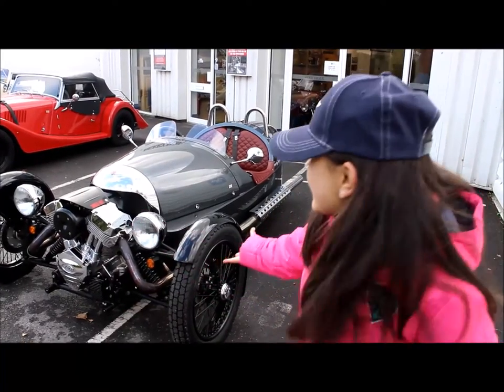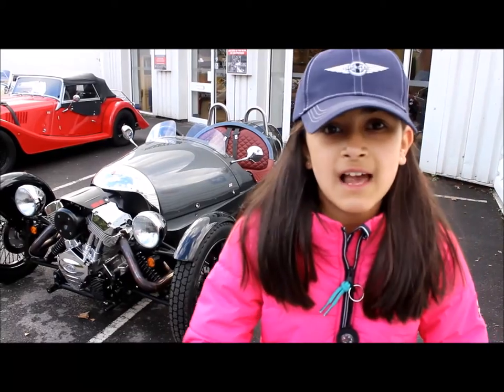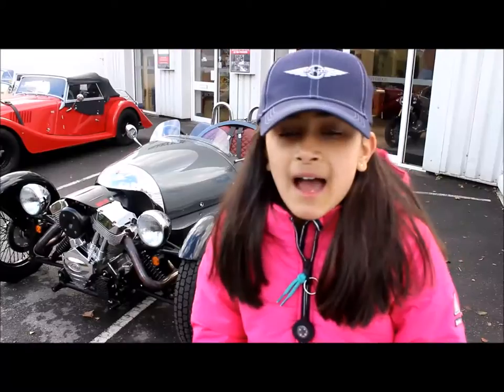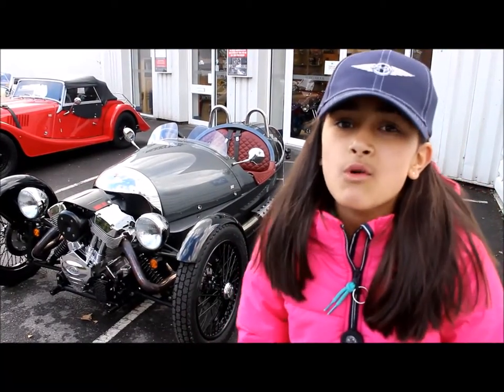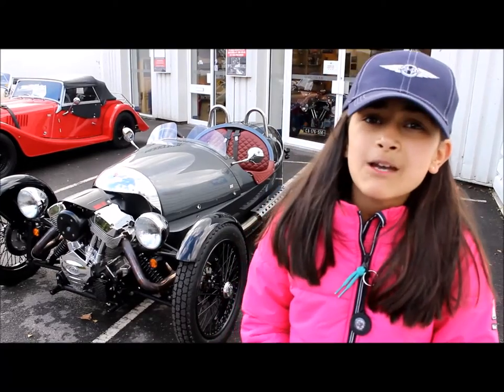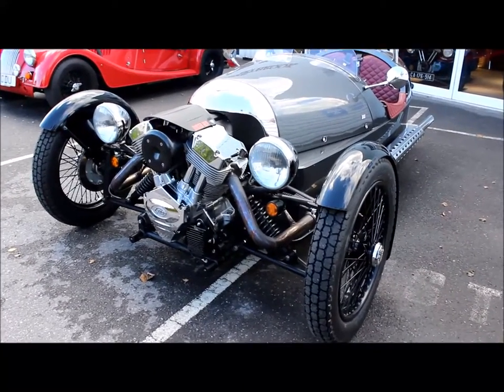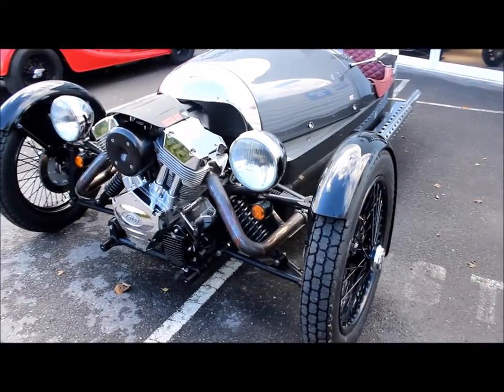Today on the show, I'm really, really excited because I've just found a Morgan three-wheeler and it's right here. It's amazing and all Morgans are hand-built. This car is estimated to go 115 miles an hour. That's actually quite fast for a hand-built car. The Morgan family have been making three-wheelers since 1910.